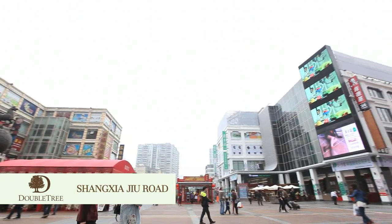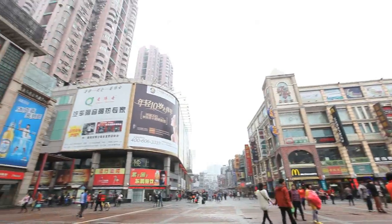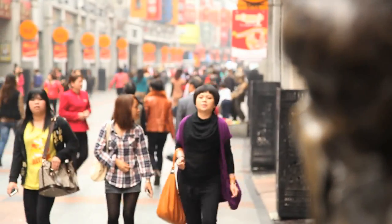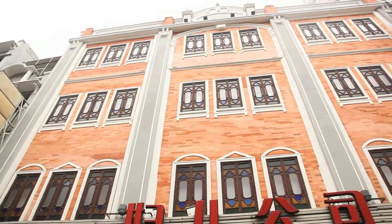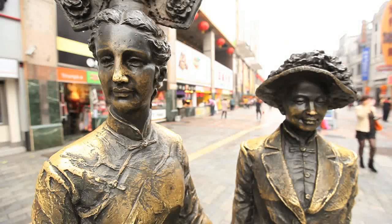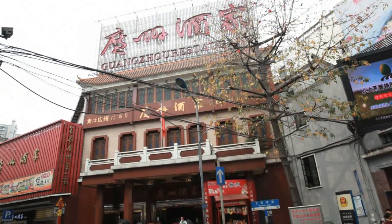Shangxiajiu is a vibrant shopping center and a favorite among locals, and is absolutely crowded with shops and people. The street is home to more than 300 shops and has a stronger historical and traditional feel than the more modern Beijing Road. Here, the stores are located in colonial-era buildings that uniquely blend 19th-century Chinese and European architecture. The sculptures that are located everywhere on the street showcase the old Guangzhou lifestyle. The neighborhood is also a great place to find some of Guangzhou's most famous dim sum restaurants, some in business for over 80 years already.